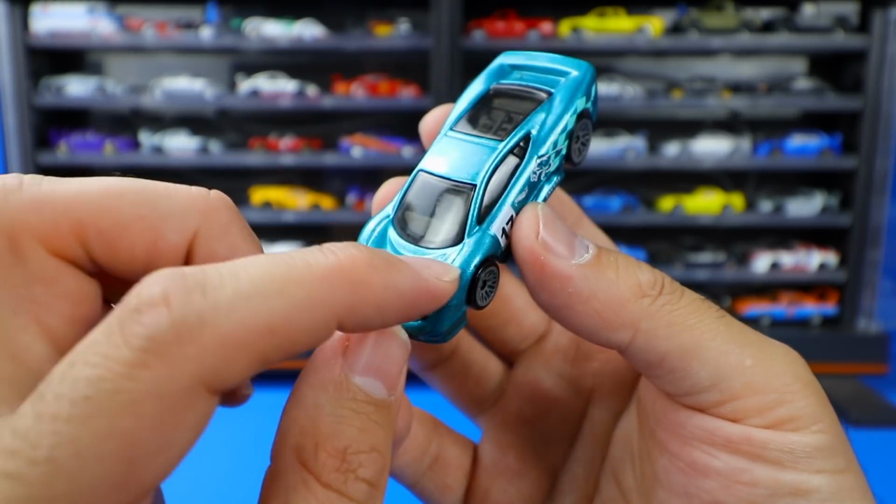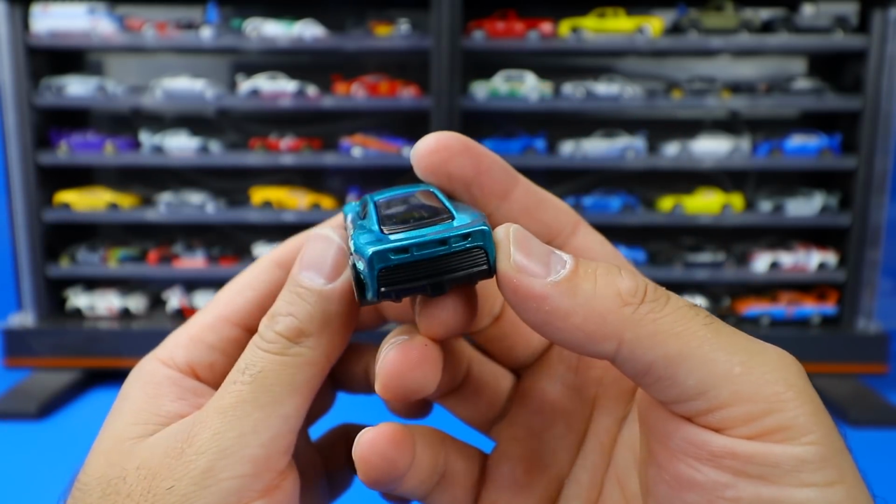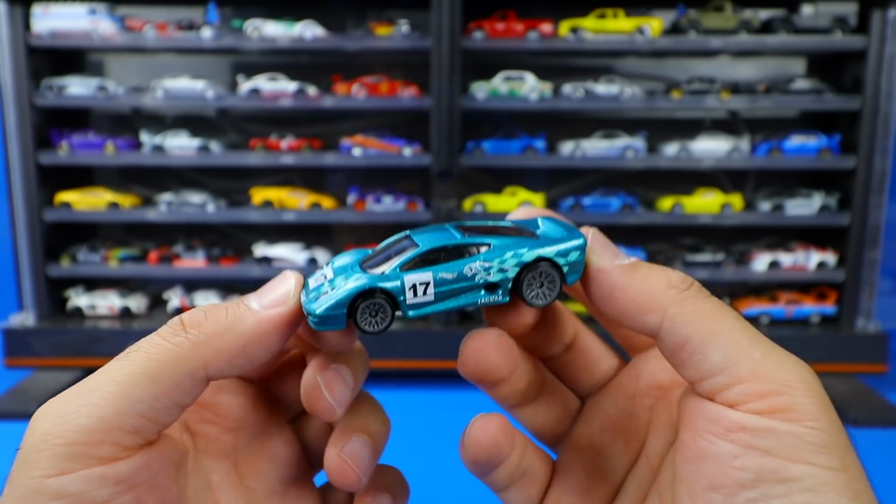There's the Jaguar logo right there. Nice looking graphics on that front end right there. And then the nice streamlined aerodynamic design of the Jaguar XJ220.